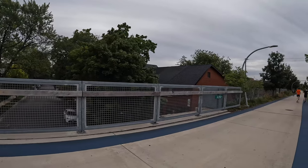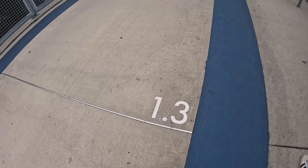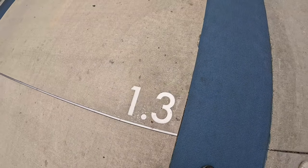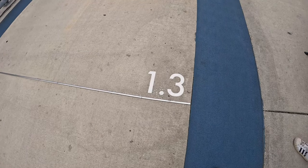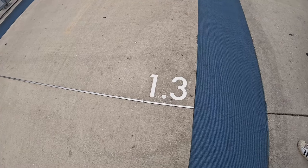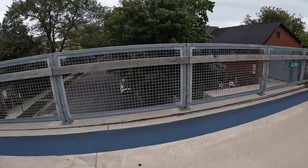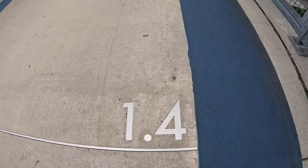Okay, so we stopped here at Talman Avenue. I just wanted to point out their mile marker system here. Their mile markers are inlaid into the ground here, and it's dependent on which direction you're looking. We're 1.3 miles in on this side, starting from the east side, heading west this way. But if you're on this side of the trail, heading east, this is mile marker 1.4.